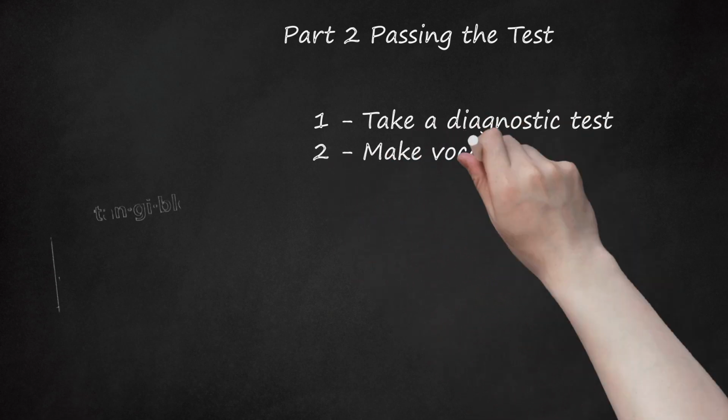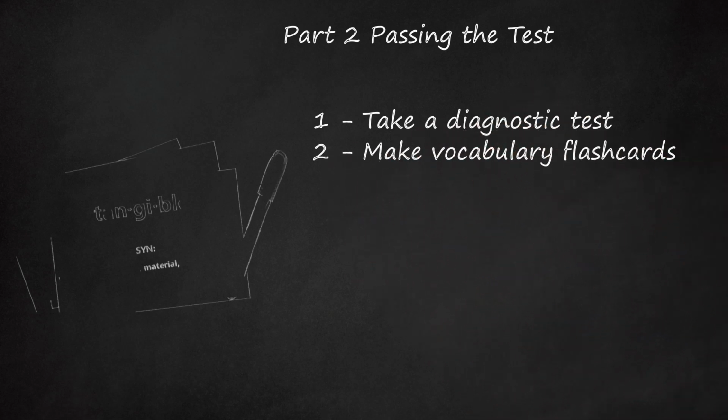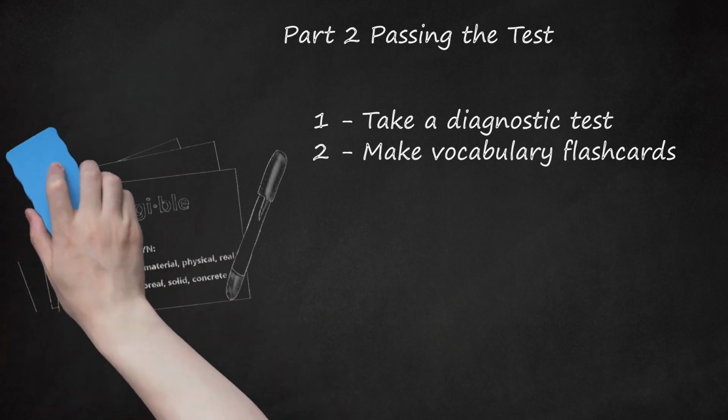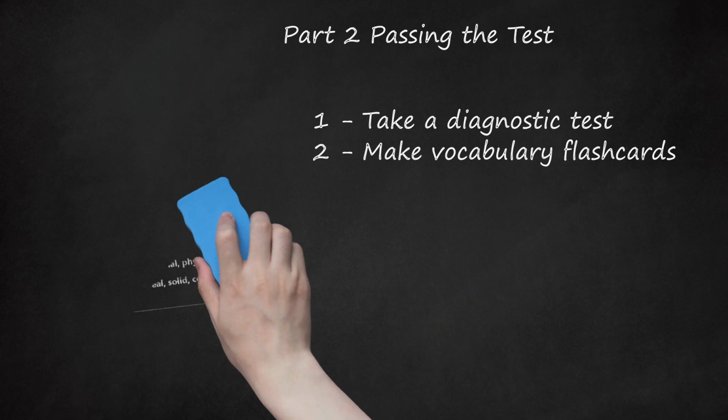2. Make vocabulary flashcards. The verbal portion of the exam will test your vocabulary skills either through sentence completion or analogies. If you don't have a strong vocabulary, this section will be very difficult. Making and studying vocabulary flashcards is an easy way to strengthen these skills. Aim to learn 20 new words a week. If you start studying 3 months in advance, you will have learned 240 new words by the exam day.